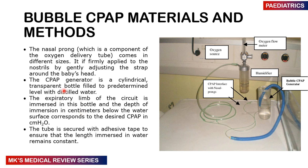So the CPAP generator is the cylindrical transparent bottle which is going to be filled to a predetermined level with distilled water, which is this one, the bubble generator. Then the expiratory limb of the circuit is going to be immersed in the bottle, and the depth in centimeters corresponds to the CPAP pressure that you're giving, the centimeters of water pressure. So the tube is going to be secured with adhesive tape to this bubble generator to ensure that it doesn't move up or down, because if it moves up, you're decreasing the pressure. If it moves further downwards, you are increasing the pressure.